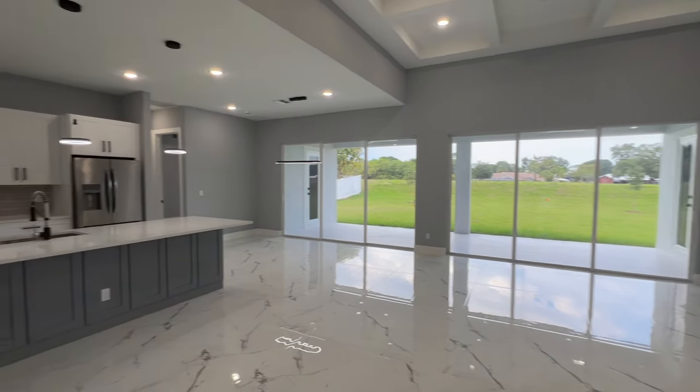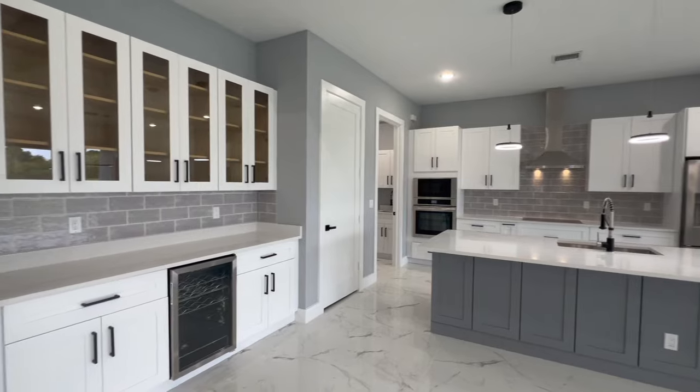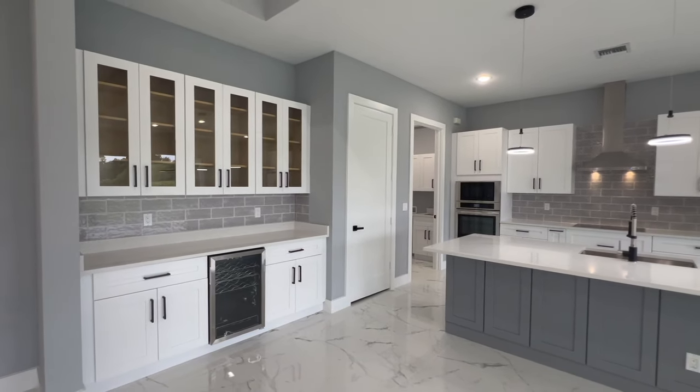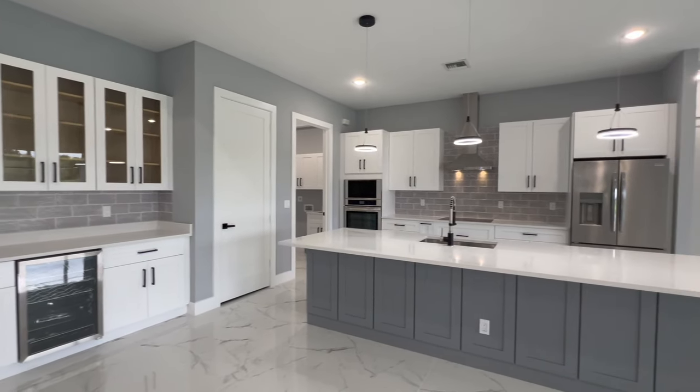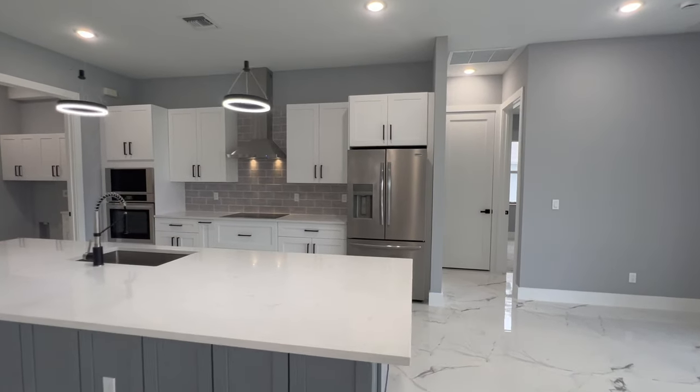The master has dual walk-in closets, a modern bathroom with a freestanding tub and matte black accents. And while this particular lot is incredible, it's oversized on the C24 canal, he's built a handful of identical models on other lots here in Port St.